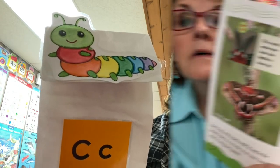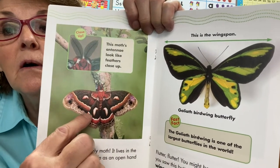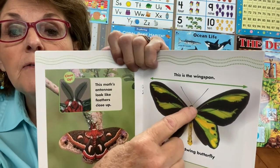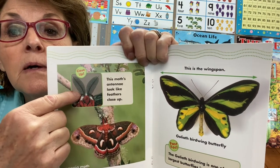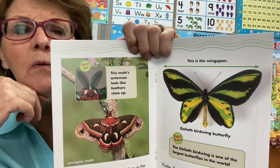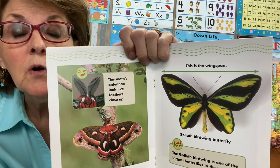Oh, thank you. These two bugs look kind of the same. This one's an actual butterfly. This one is called a moth. Look at the antenna. That's what comes out of his head. The butterflies are skinny, tiny. The moth, sometimes they're fuzzy looking. A moth sometimes eats cloth. Like, we don't like a moth in our house because he might eat a hole in our shirt or our curtain or our coat.